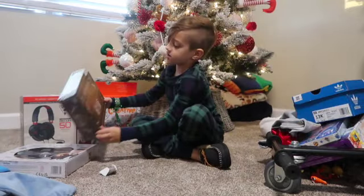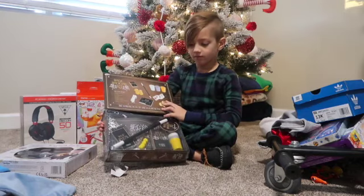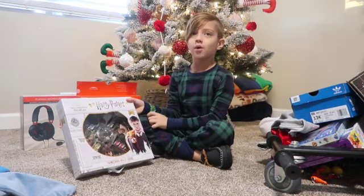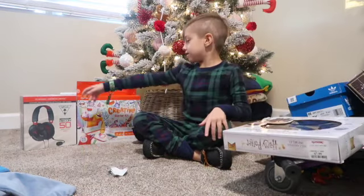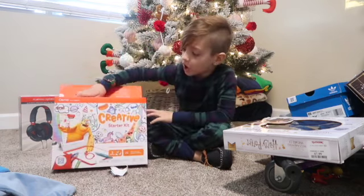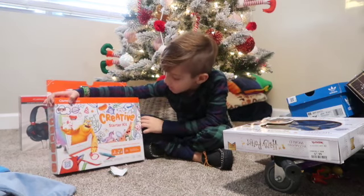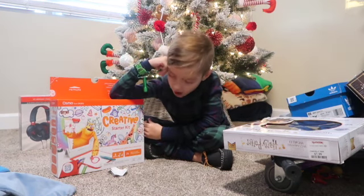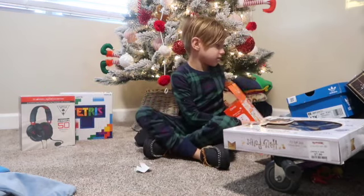And then I got this magic kit. Sis got me this, Harry Potter. And then my mom got me this giant thing, and I've been wanting it for a long time. And I finally got it. So I'm gonna play with it after this is over. So I'll put it right over there.